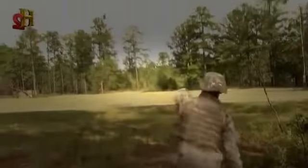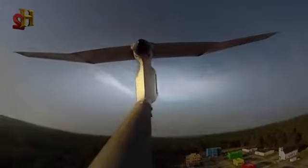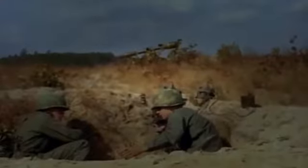Coming up, they may look like toys, but these remote-controlled planes are saving lives. These are instrumental to the way our warfighters operate. Get down! Put the weapon down! Land your shoulder! And nuclear weapons go portable. Next on Modern Marvels.